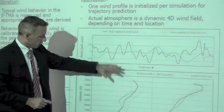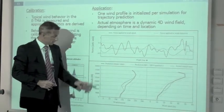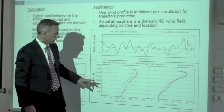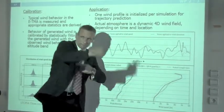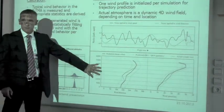And this is then the vertical perspective in terms of altitude, once again, this time correctly presented from top to the ceiling, and this is also for the wind speed. So you can see exactly what you saw in the previous picture, but turned around the y-axis, since now we have the correct presentation of the altitude.